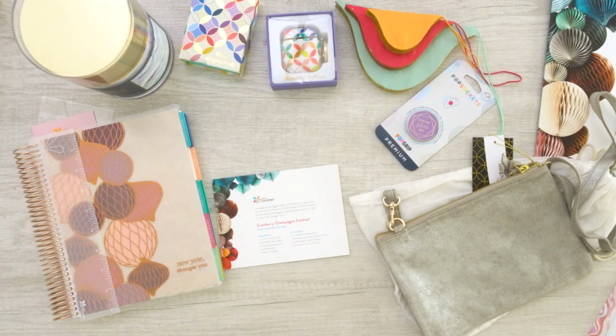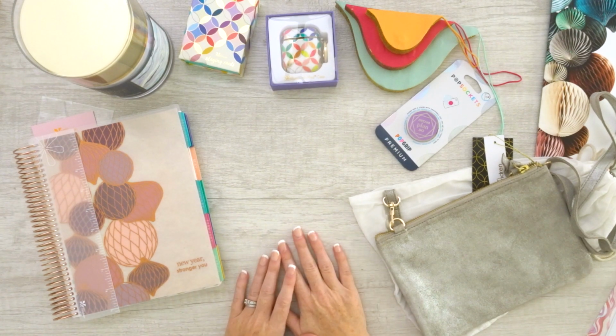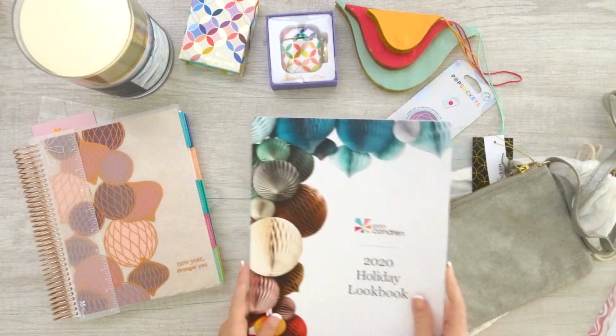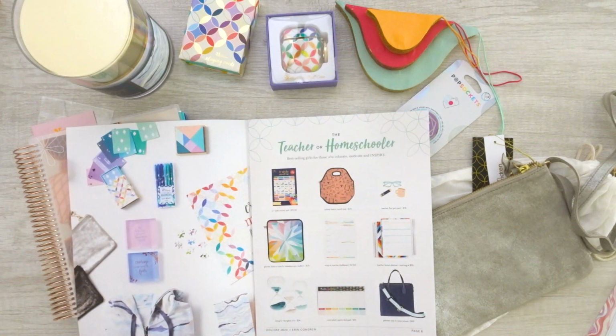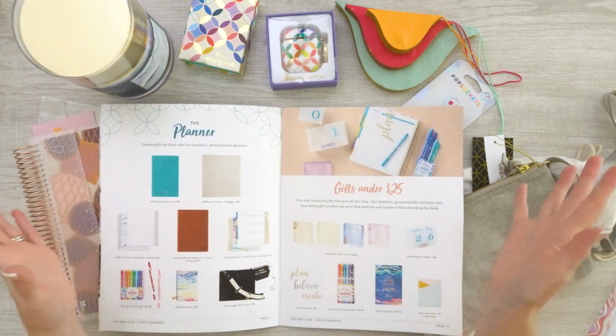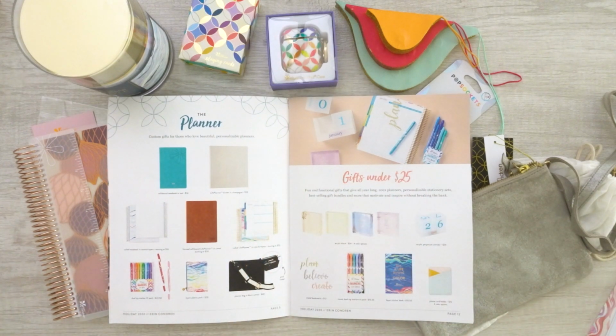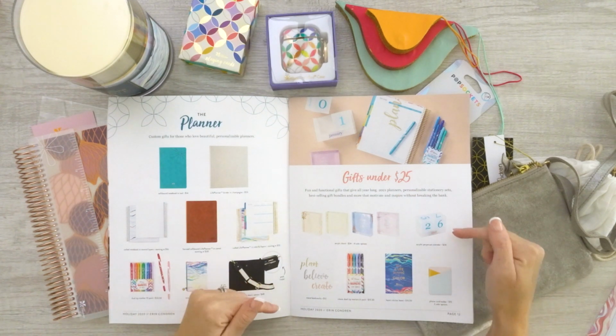So this is the holiday collection from Erin Condren this year. I have found some really great things that I'm excited to share with you guys. There are some things in here that I'm really excited about that I do not have to share with you today. I was not included, it wasn't one of the 4 boxes that I got. So some of the things that I think you guys really need to be on the lookout for right now, particularly for gift giving. There is an acrylic perpetual calendar.